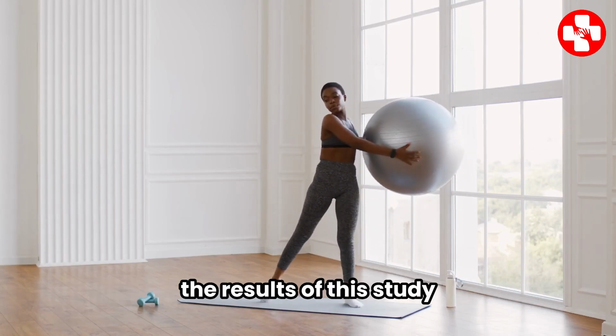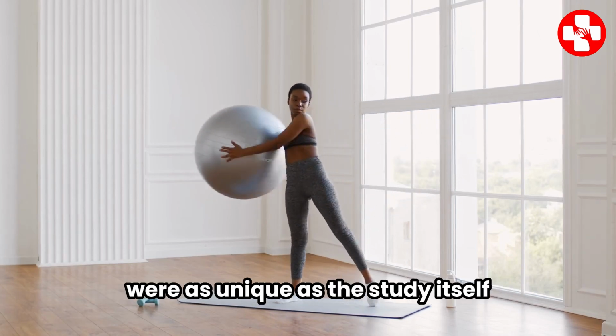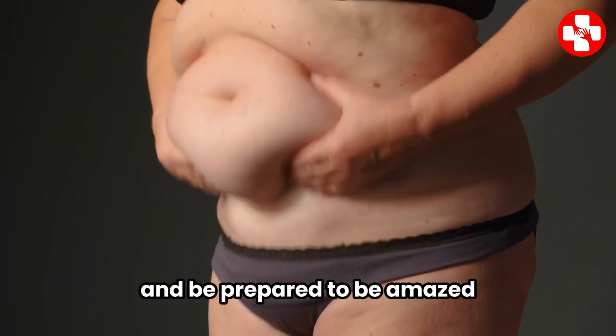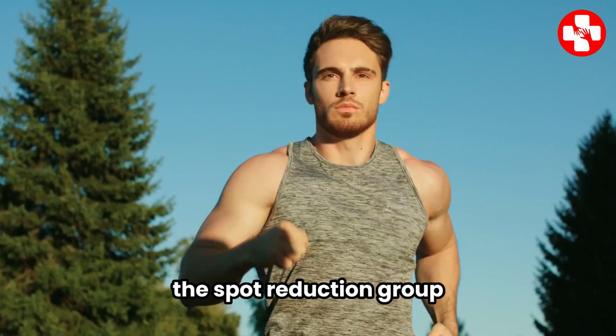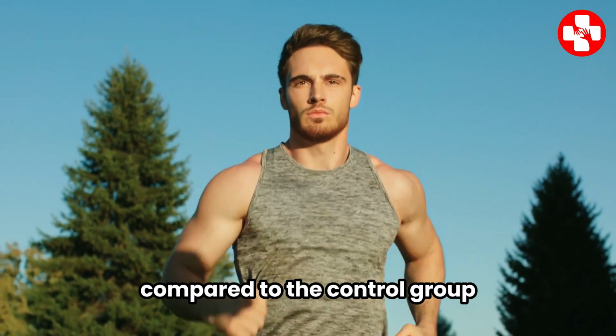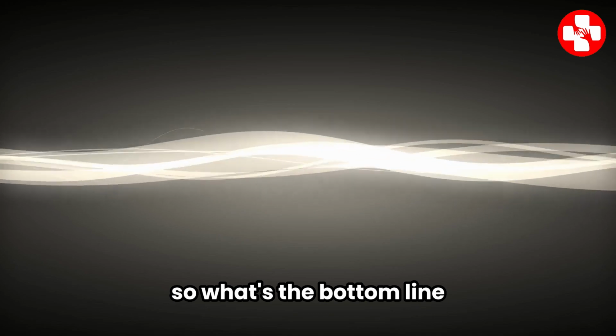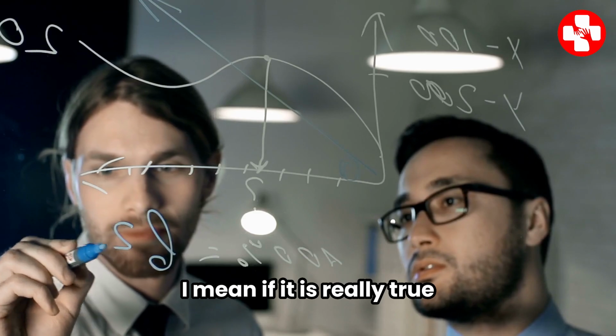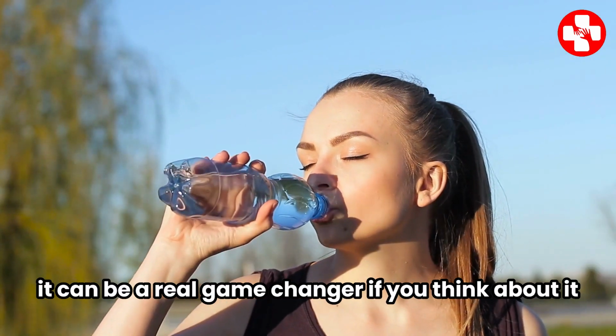The results of this study were as unique as the study itself. Both these groups burned the same number of calories, and be prepared to be amazed. The spot reduction group lost 2.5 times more fat around their belly compared to the control group. So, what's the bottom line? The spot reduction theory holds some water. I mean, if it is really true, it can be a real game changer, if you think about it.